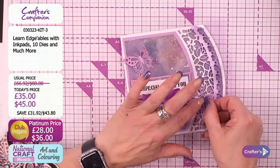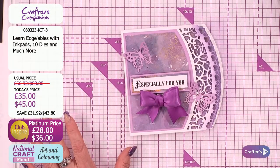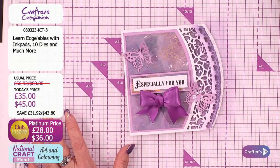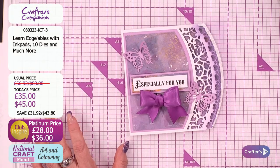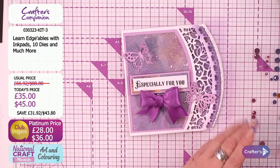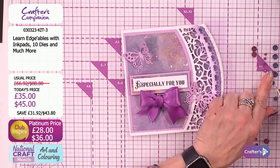Oh yeah, let's go there. So we're going to go there, and then I'm just going to finish that off with a couple of my little mini gems. Come on, where are you? I know you're in there. There we go. I'm going to pop on into the center of my butterfly, a couple of the little gems.